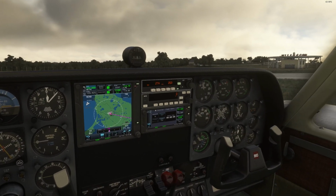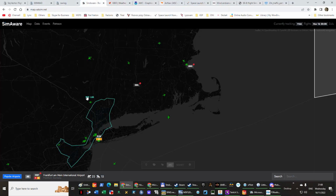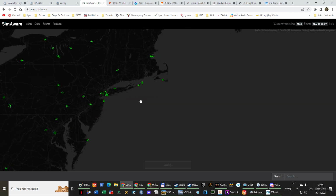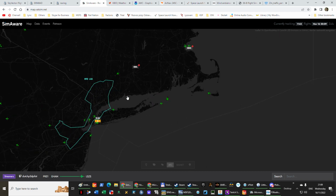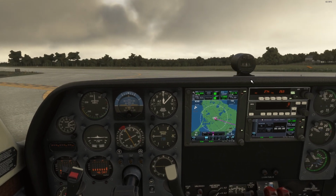Final check if we have any controllers about. Nobody is about. I believe that even the New York approach might have gone offline. Let me verify that. Oh, they are still there. We might be clipping their airspace, but it's really nothing serious. We are VFR.